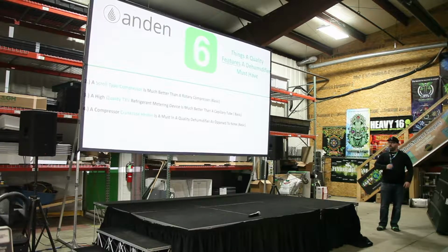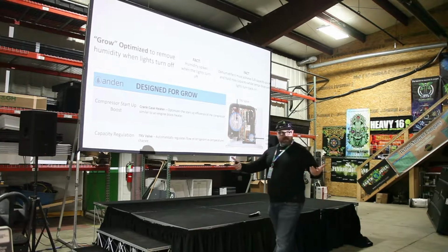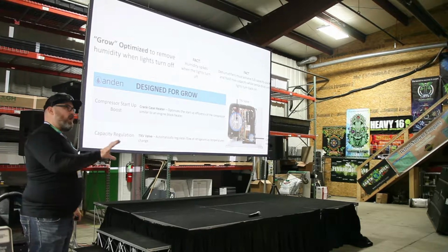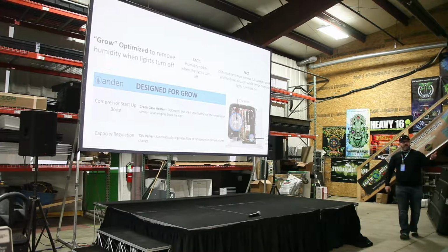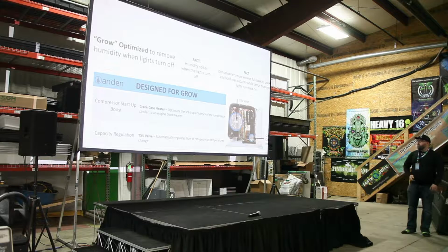These 3 things, scroll compressor, quality TXV valve, and crankcase heater, they have one job in mind, and that is what happens when the lights go off. When the lights go off, we get that spike. And that spike prevents our plants from getting the right amount of nutrients the right amount of time. So what these 3 components combined do is allow our dehumidifier to get up to capacity at a fraction of the time that the normal dehumidifier takes. Most dehumidifiers take about 20 minutes from when they turn on to being able to remove their total amount of capacity. Ours take less than 5. That's a big deal when the lights go out. You want to trap that right away so that your plants who are opening up in order to bring in that nutrient are capable of doing it.